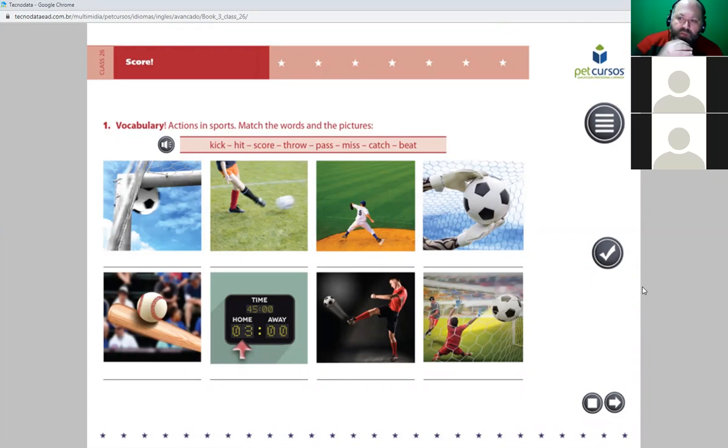So we're going to have some sport vocabulary. Score. Tá aqui o título da lição, score. Score means marcar. Né? Score pode ser o placar. Score pode ser marcar, né? O verbo fazer gol, score.